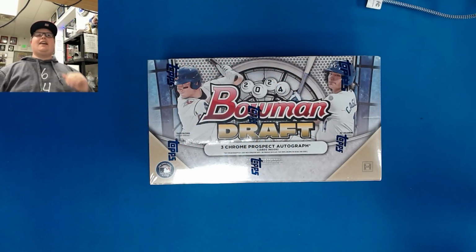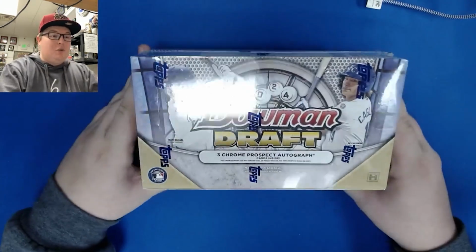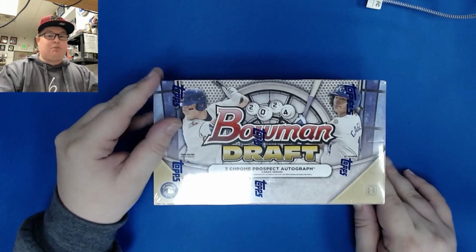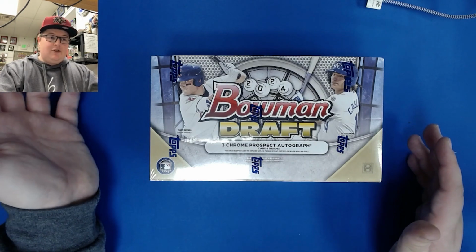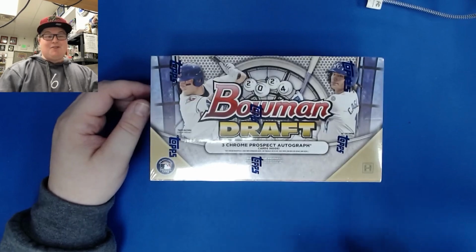Back to Getaway Day. As always, I am Mason, and today I have a box of 2024 Bowman Draft. I will be opening Bowman Draft as part of a mixer break, and I feel like I would be doing a disservice if I didn't do a practice box first. So, here is our practice box.